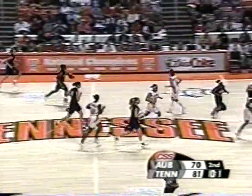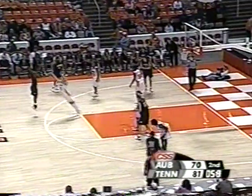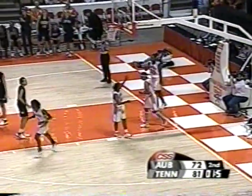Auburn's got one last chance to dent the scoring column. Down to 5 seconds. Loudon going to take it. Putback is going to be good, and that will end the scoring as Kubik scores with 1 second to go, and this game is over. Tennessee wins against Auburn 81-72.